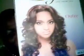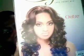This is what she looks like. She's a curly wig, and she's from Outre. And what we're going to do is basically try her on and see how we like it.